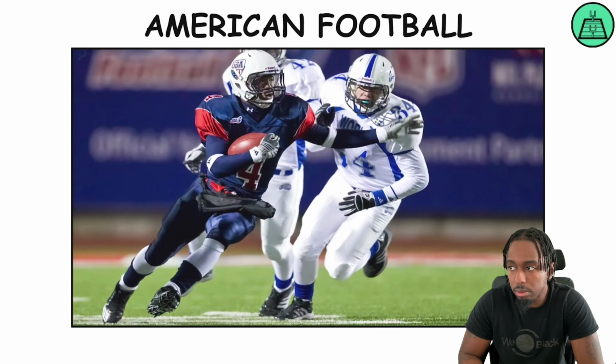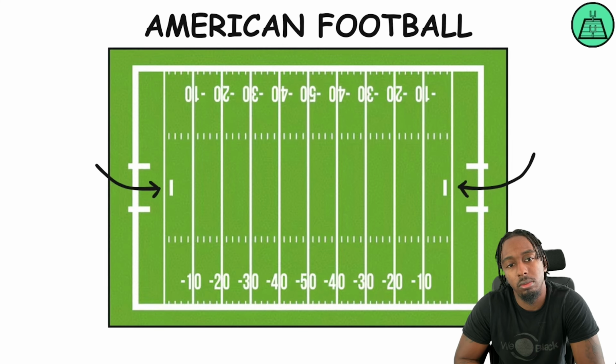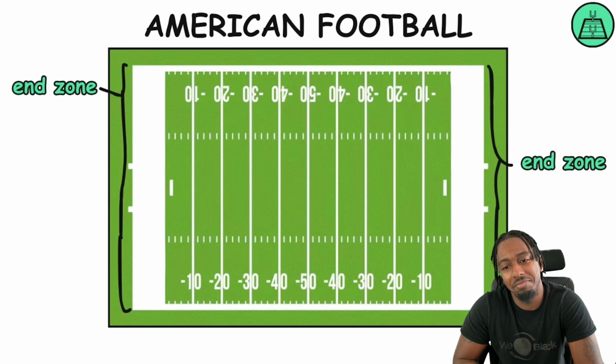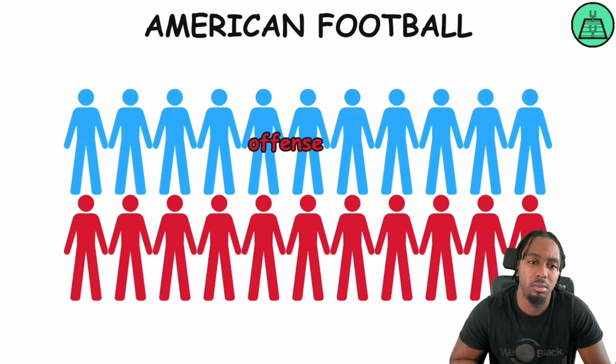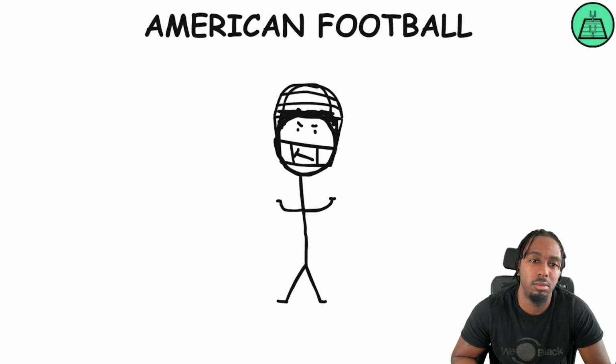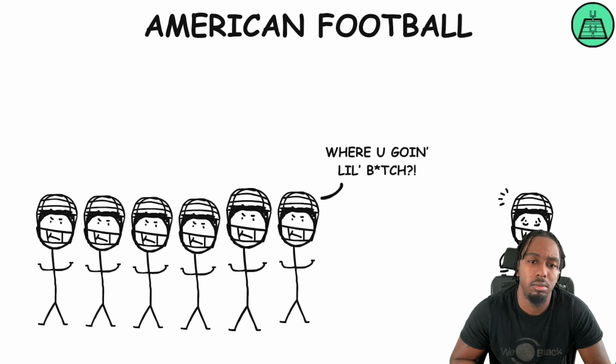Football. American football is played on a rectangular field with goalposts at each end. The aim is to advance an oval-shaped ball into the opponent's end zone to score points. Teams alternate between offense and defense, with players using a combination of running, passing, and kicking to move the ball and stop the opposing team.